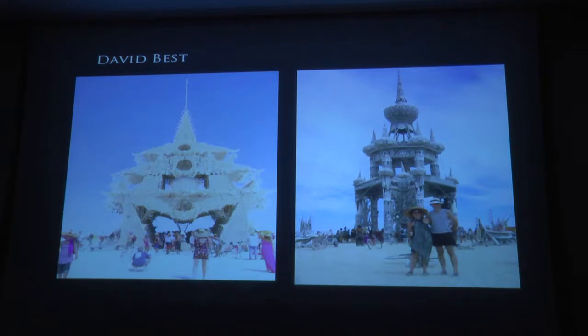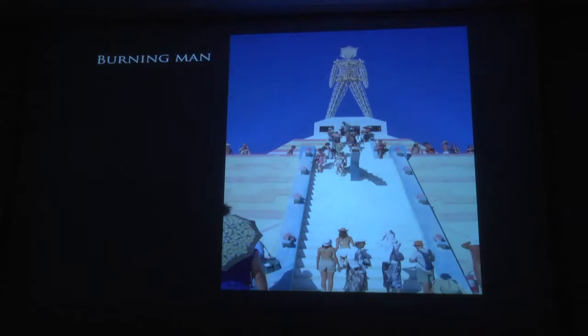And, of course, Burning Man is Mecca for all psychedelic users, I suppose, or freaks. Art, too. It's an incredible art festival to see the structures and the things that people build, out in the middle of nowhere. Well, David Best is the best of the temple builders, or one of the best. He is the best temple builder. And there you have it.